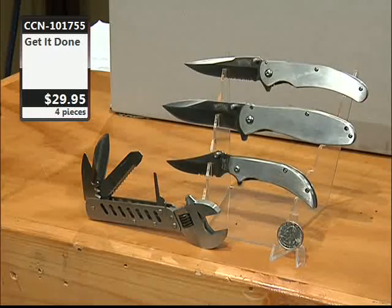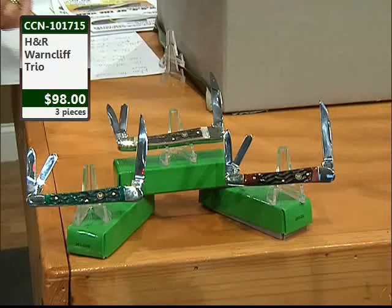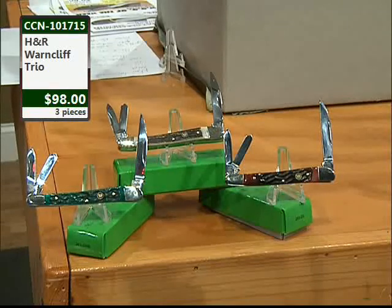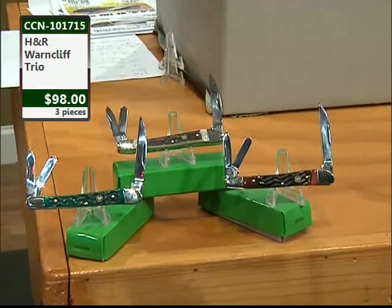Then you've got a 4.5 inch folder and a 3.5 inch folder. Those have belt clips on the back of them, boys. Saltwater fishing, whatever you want to do, you're going to get all 4 of those for $29, even the 5 7/8 wrench. That is one of the best value deals for the night, for the money, Buzz, because those stainless steel knives will be around forever.